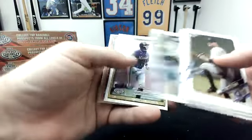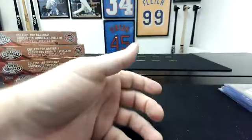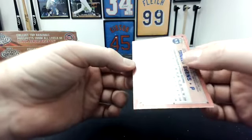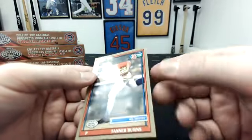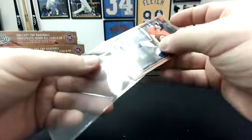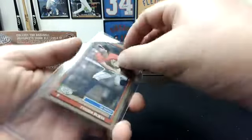Oh, although maybe another gold here. Yeah, gold Tanner Burns, severely miscut. It's 50 of 50. You can see the white border on the back edge. You can see it a little bit on this side, the next card over. But Tanner Burns, gold to 50, nonetheless.